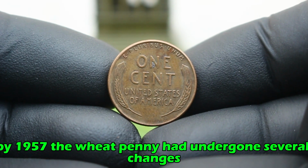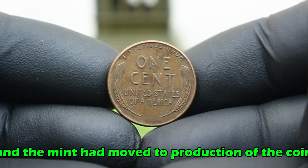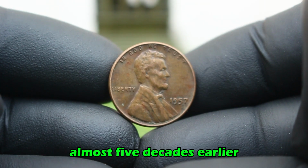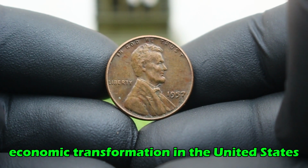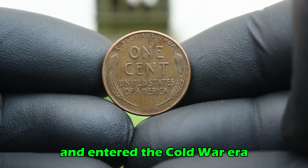By 1957, the wheat penny had undergone several changes, and the mint had moved to production of the coin under a different set of circumstances than those that surrounded its creation almost 5 decades earlier. The mid-20th century was a time of significant economic transformation in the United States as the country emerged from World War II and entered the Cold War era.